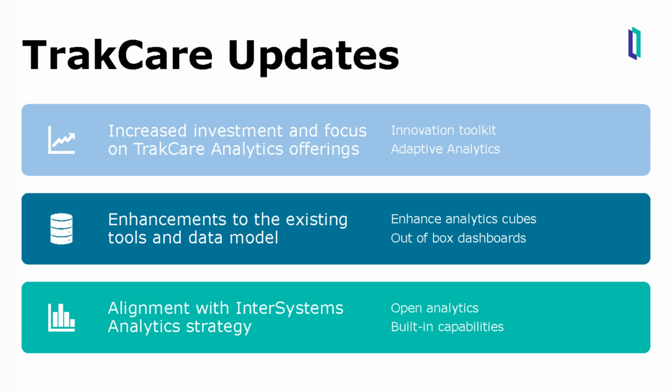And then the second area that TrackCare is continuously using, they are probably our biggest user of Iris BI and reports. So there's constant work and constant innovation going on there in terms of bringing additional data into their reports and dashboards, as well as providing new dashboards when they have new functionality available as well.